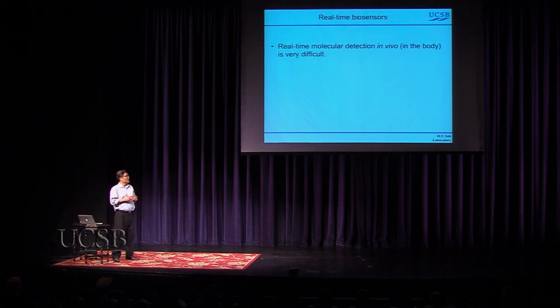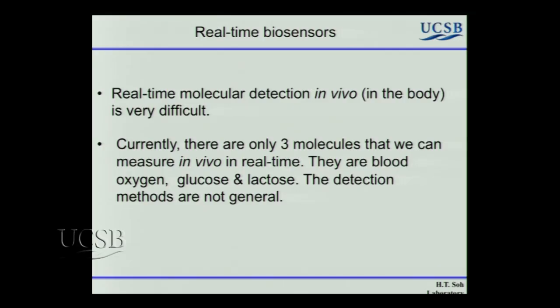Measuring molecules, so real-time molecular detection in vivo, this is a fancy Latin word for in the body, is really, really hard. And today, we can only measure 3 molecules in real-time in vivo. And they are blood oxygen, glucose, and lactose, and that's it. So blood oxygen is when you go to the hospital or emergency room, they clip something onto your finger, and what it's doing is measuring your oxygen content in your blood directly with a laser. There's no chemistry, and that's all you can measure.